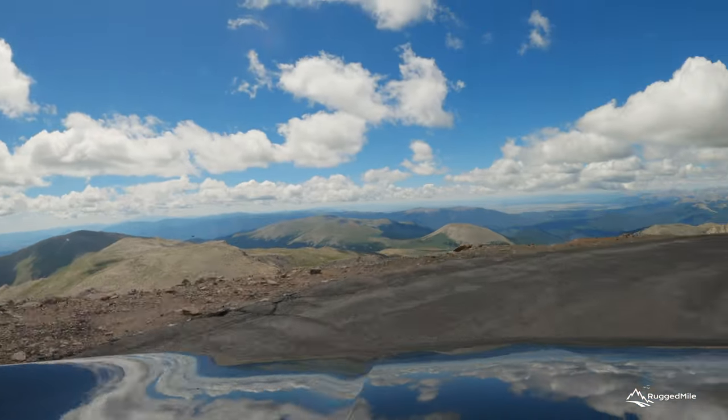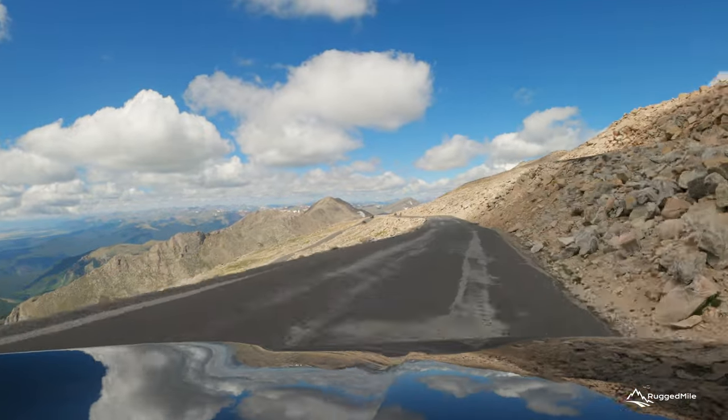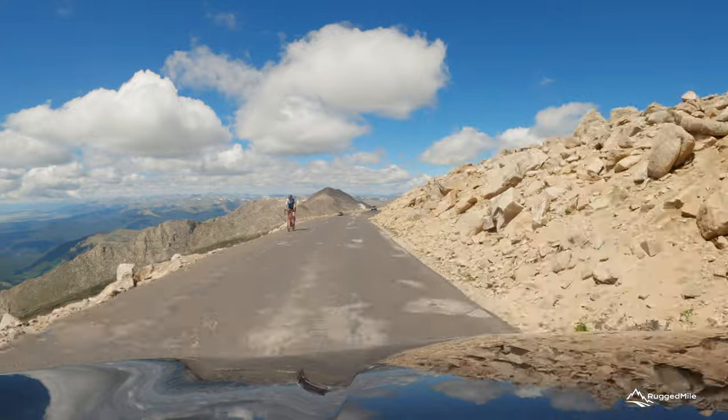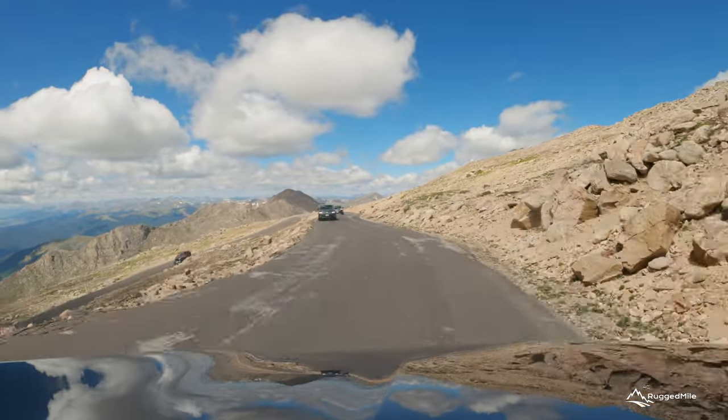It's not just trees missing at this high elevation, so are guardrails. Extreme caution should be used along the narrow switchback road that in some places is barely wide enough for two vehicles.